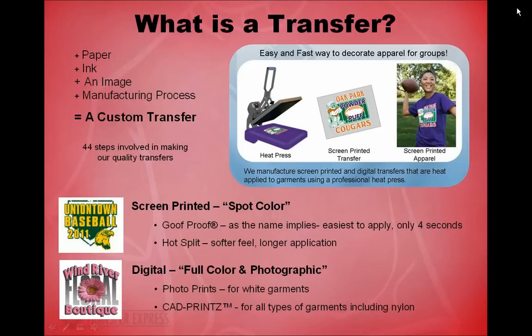And to further that point, an example here at Transfer Express, just for sheer example's sake, there's actually 44 steps that go into making our transfers, professional quality transfers. So it's needless to say these aren't your parents' transfers from way back when. So to get into a little bit more detail, we've got screen printed transfers, we've got digital transfers.